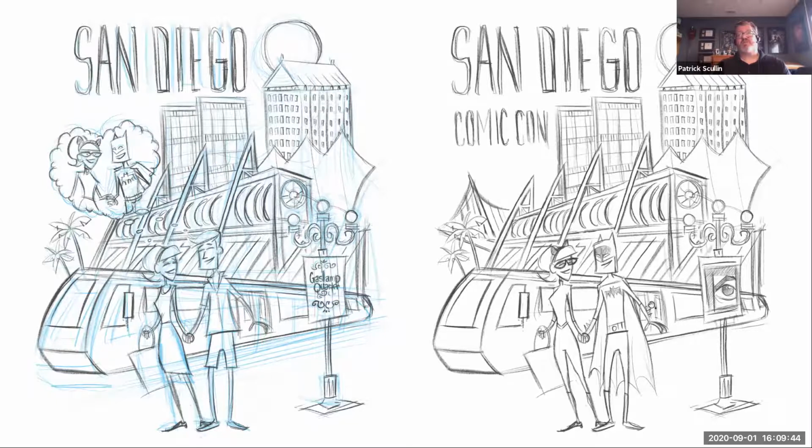One, kind of the literal idea, they're at Comic-Con enjoying the day. And then the other, they're in San Diego remembering fondly what they missed or what wasn't there anymore. So those were the two emotions I wanted to evoke. A couple having fun, a couple reminiscing. Those became kind of the centerpieces of the design. And I had to kind of pick which direction I wanted to go.